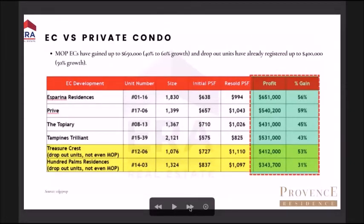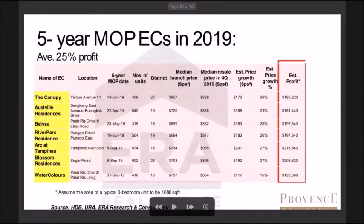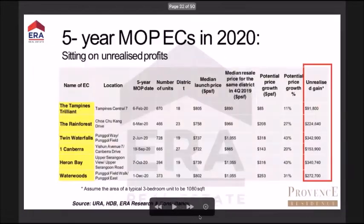EC versus private condo, you can see the amount of profit that these people earn. It's about 600 plus. This one is a more than 10-year-old EC, and this is the amount they are earning. So it's a lot. And this is in 2019. You can see on average it's about $180,000 to $200,000. So a lot of EC buyers can even upgrade to landed houses, I realize. In 2020, you can see the highest earner, we have Twin Waterfall, which is 300 plus over here. So our Provence residents will have a similar story as compared to these ECs.